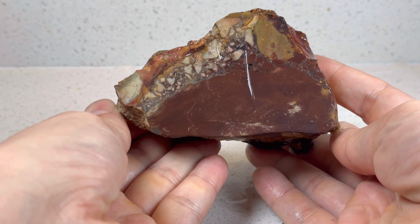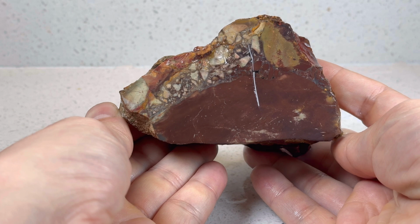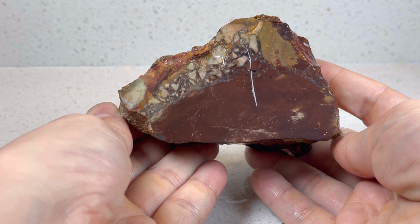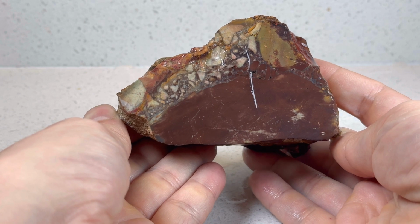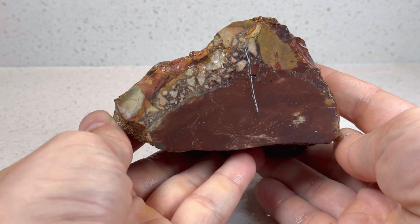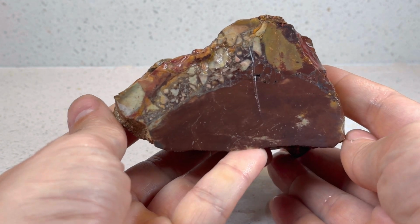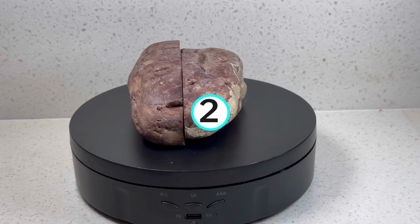Again, we can see there's some nice pattern actually and variation in the purple red material with the yellow kind of coming into it with some almost veins there. And we'll zoom in a little bit here. This side was a little bit rougher. The cut wasn't as good, but a really unique and pretty piece.